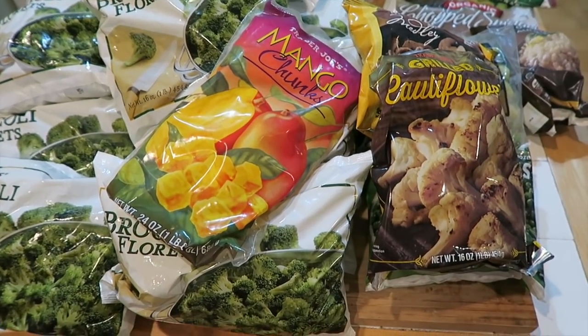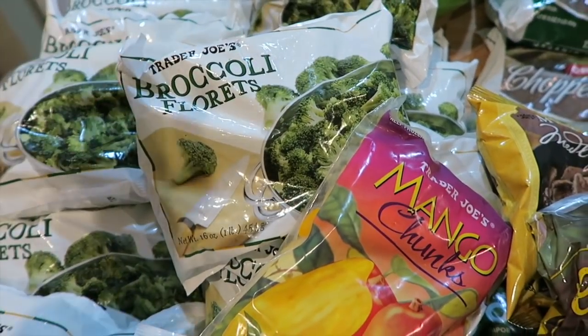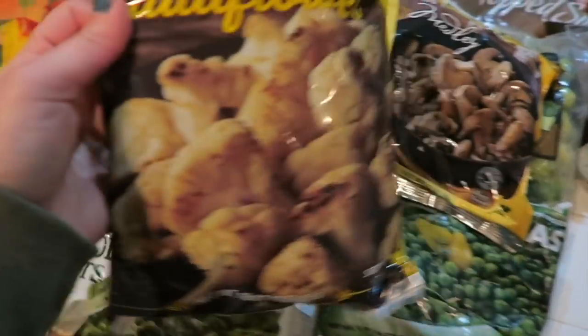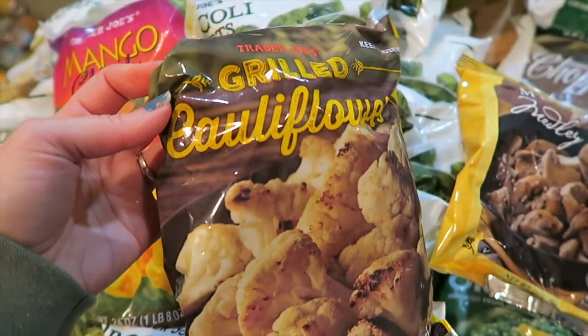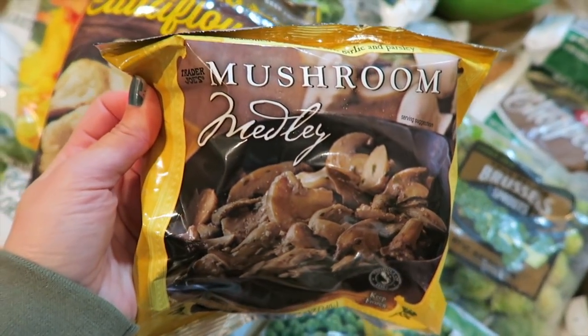Whoops, I missed a couple of things. There was another bag I didn't see. I actually had another bag of broccoli, so that's 14 bags of broccoli. A bag of mango chunks. I got this grilled cauliflower. I'm making my dad something with that tonight, and same with these mushrooms.